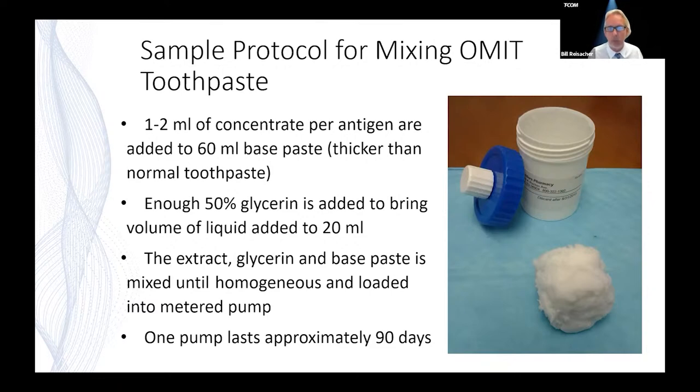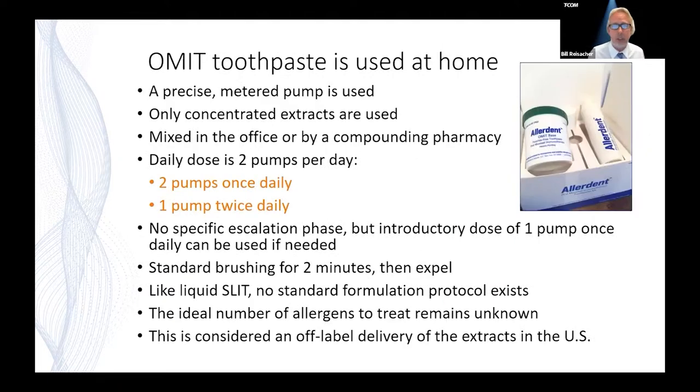And that's loaded into a metered pump, which delivers a very standard dose. And one pump typically lasts about 3 months. And this is used from home because this is your daily routine. This can replace your regular toothpaste, but you can also use a regular toothpaste or a favorite toothpaste at a different time of the day if you desire. So again, a precise metered pump is used, which is very important to know how much is coming out. And if you're already doing liquid drops, there's an easy conversion formula so you know how much to add to the toothpaste base so they're getting the same daily dose of concentrate. Again, it's mixed in the office or by a compounding pharmacy. And the daily dose is 2 pumps per day, which can be divided up, 2 pumps once a day or 1 pump twice daily. So again, that can fit in if they have a favorite whitening toothpaste or another type of toothpaste.